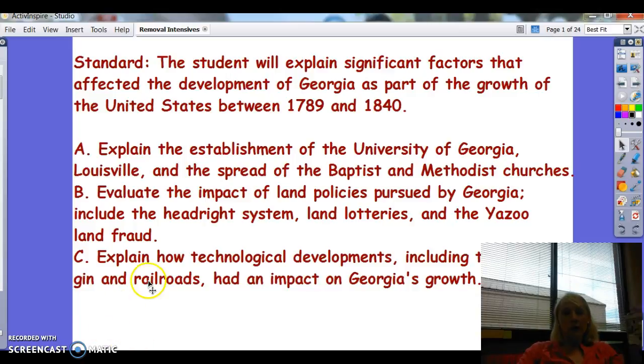Okay, so let's go ahead and look at significant factors that affected Georgia's development from 1789, which was the last constitution that Georgia wrote and approved after we became a state, and lead right up to antebellum. Let's look at some different factors that helped us to grow as a state.